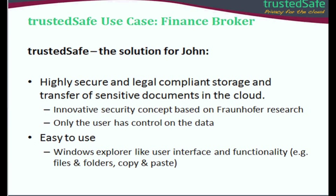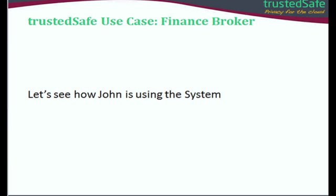trustedSafe meets John's requirements. It allows the highly secure and legal compliant storage and transfer of sensitive documents in the cloud. trustedSafe has an innovative security concept that is based on the research of the Fraunhofer Focus Institute. With trustedSafe, only the user, not the cloud provider, has control on the data. trustedSafe is easy to use because it is similar to working with files on a PC. Now let's see how John is working with trustedSafe.